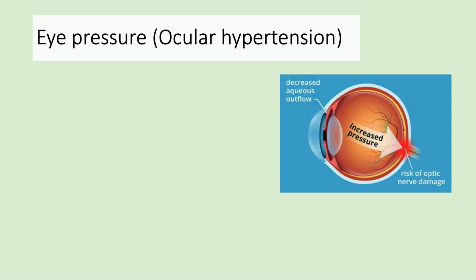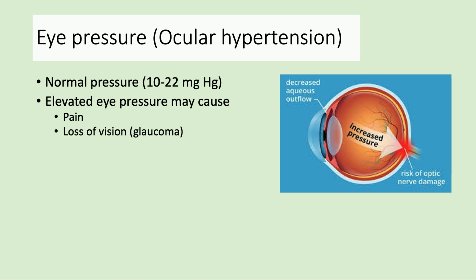Okay, next. So eye pressure, ocular hypertension, can lead to a condition called glaucoma. It's the high pressure of the eye somehow damaging the optic nerve. Normally, your pressure is between 10 and 22. I like how patients will say, my pressure was 15 last time, it's 16 today. Is that a problem? And the answer is no, not really. 30 is a problem maybe. But over time, an elevated pressure can lead to pain if it's acute. But generally, we worry more about the loss of vision, the damage to the optic nerve, which is unlike the other form of radiation optic neuropathy. Damage to your optic nerve is not typically reversible.